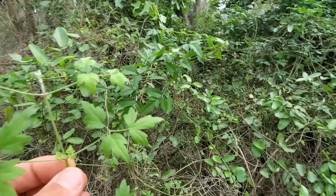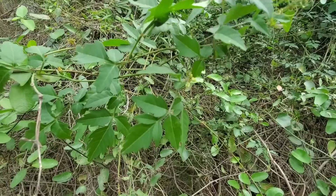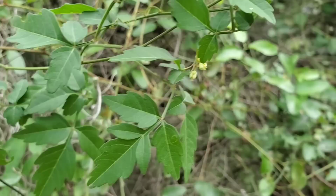Okay, on the theme of obnoxious convergence that really throws you off. Compare these two different plants, the one I'm holding and the one here. They look a lot alike, but if you get closer, you'll see that the stems aren't winged in this one. Again, it's a Cardiospermum. Look at those tiny little flowers. And then, of course, right here, you got a Clematis.